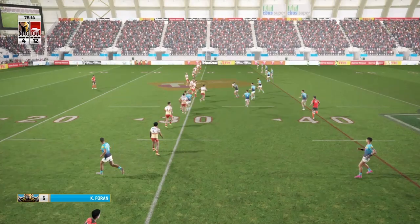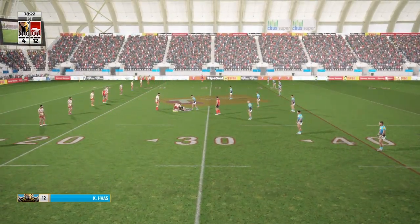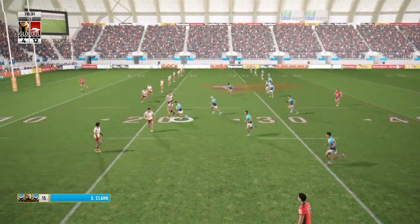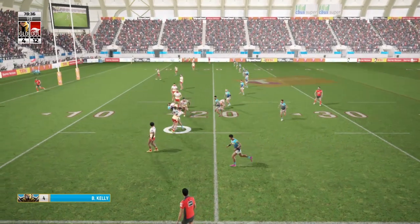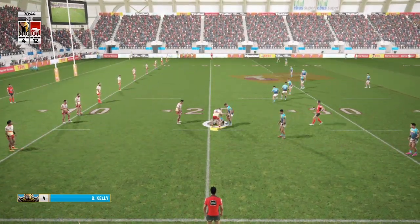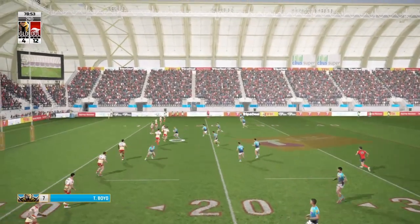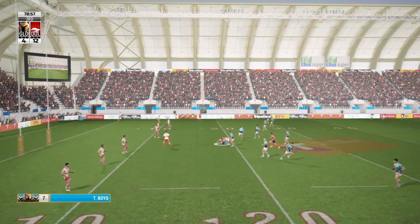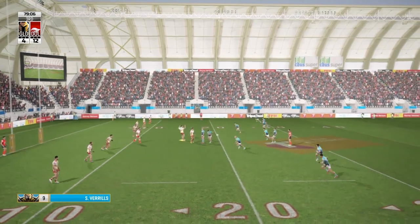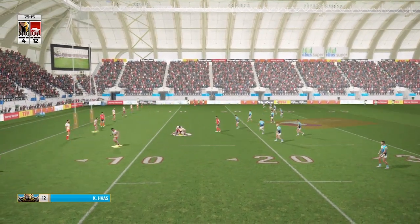Verrills restarts play. Tries a pile driver tackle. Foran. Kelly may have stunned him. Two hands away. Held. Foran. There's three. Two in the tackle. Foran. Quick with a pass. With momentum. Proving a handful.